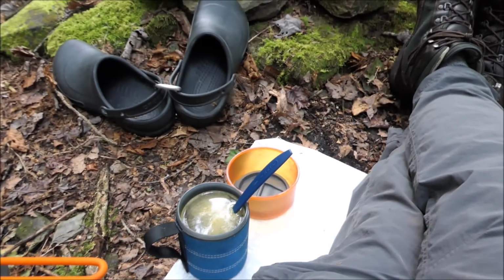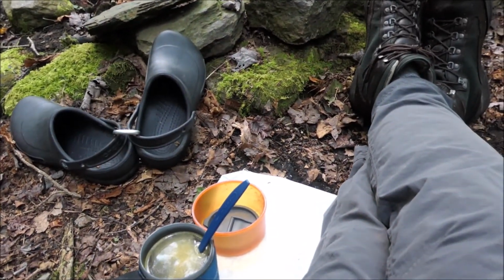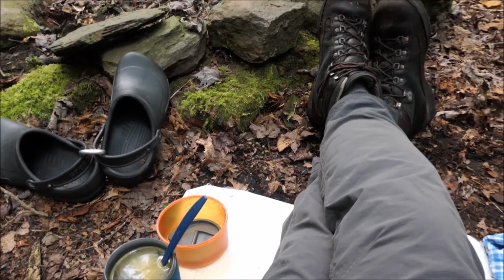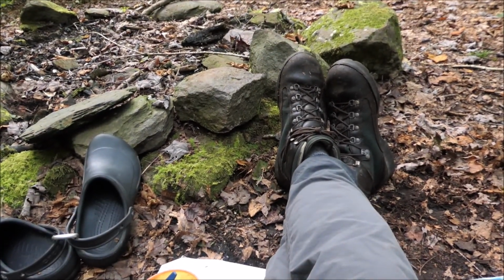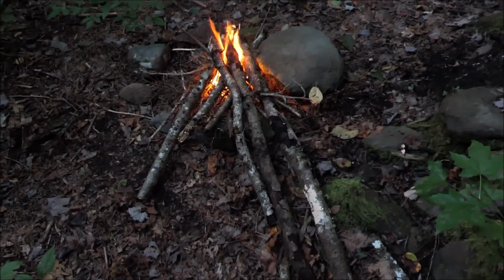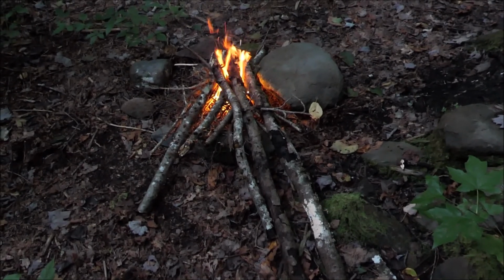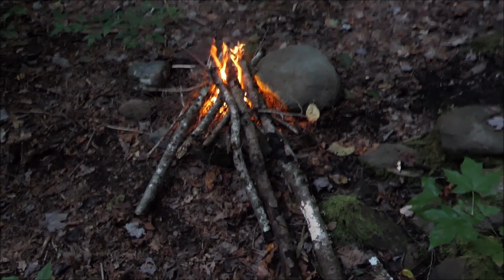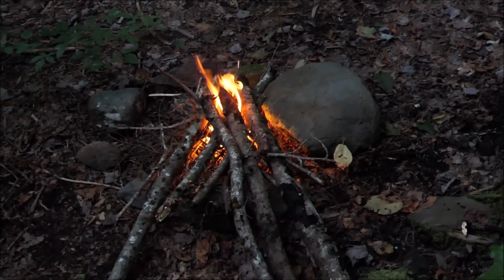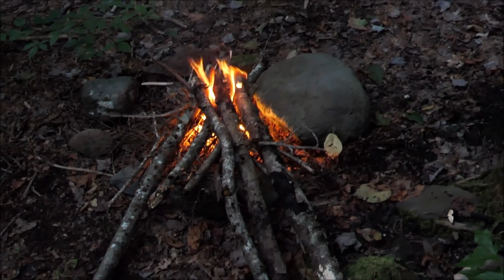And I'm getting ready in a minute to put on those dry Crocs. My feet aren't totally soaked, but they're a little damp from the crossings, and particularly when I stepped in deeper than I should have. A bit after 7:30, I got a small fire started that I'm going to let burn just a little while, and probably get to bed fairly early tonight, somewhere after 8 o'clock, I guess.